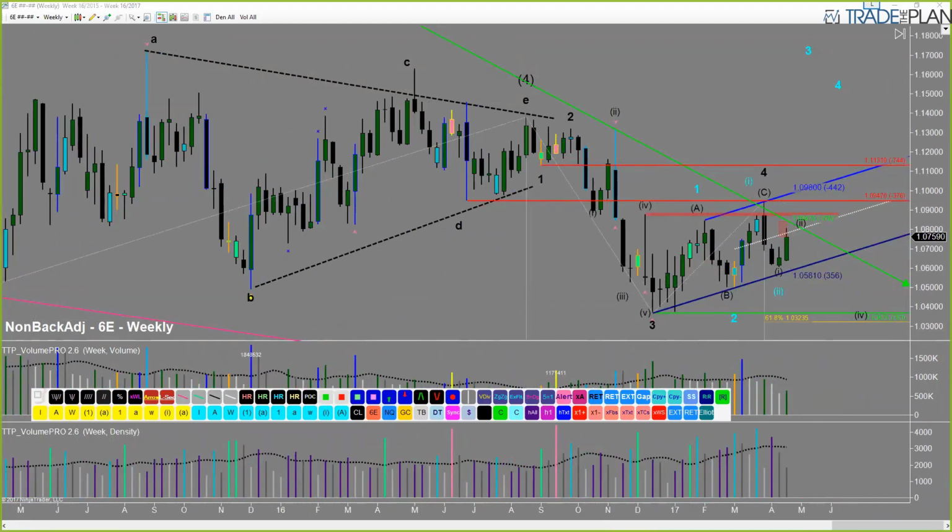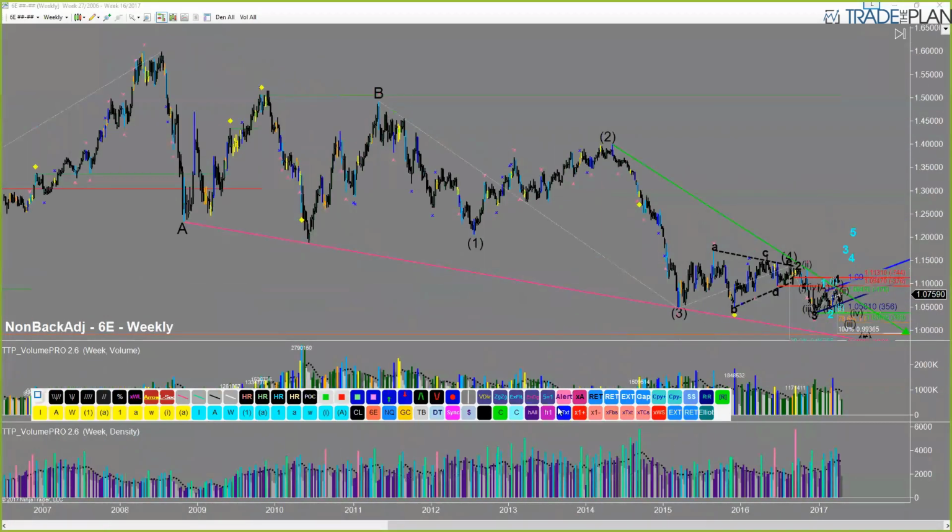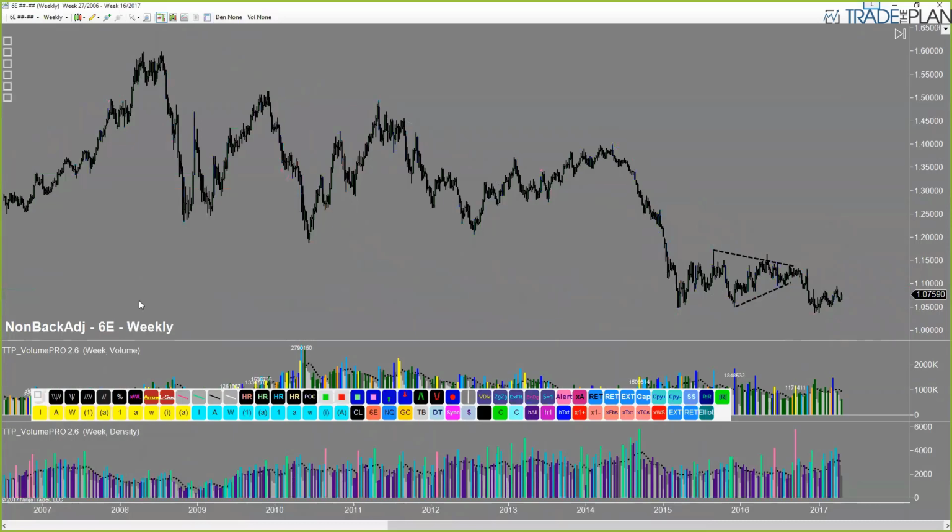Can I zoom out so I can see my ABC on the weekly? Yeah. Right there. It's kind of messy. Let me hide all that. It depends on what you want to do with this. You can say this is A and that's B. But this is looking very much like 1, 2, 3, 4, 5. This is kind of rough in here, but that is a triangle for sure.